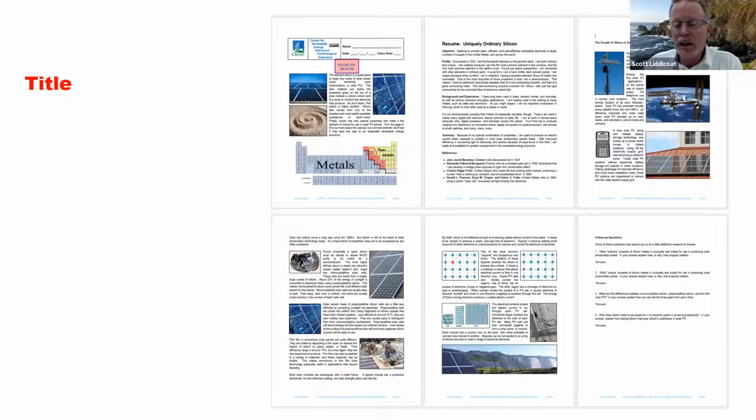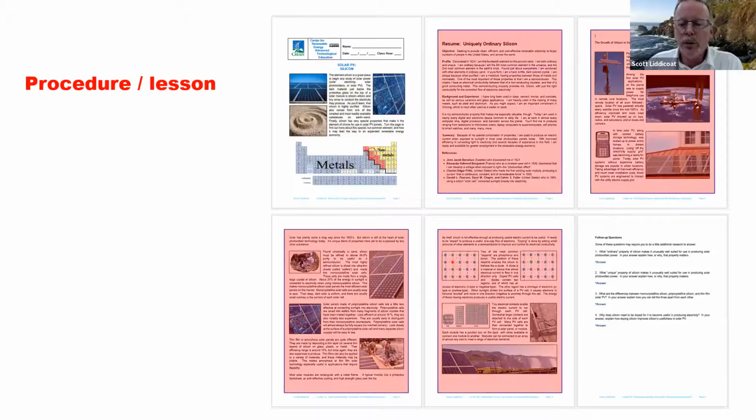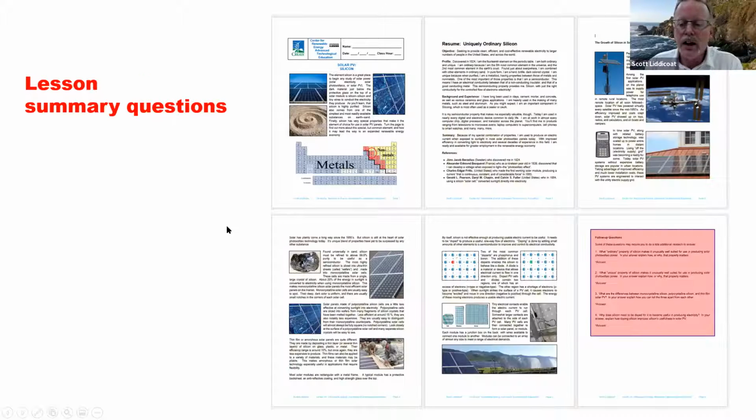Every lesson will have a title, of course. There will be some kind of an introduction to the lesson always. Then there will be a procedure. In this case, there's not so much procedure, or the lesson comes next. And then every lesson has summary questions, and there may be questions embedded right in the lesson, particularly if it's a lab activity. So all of these things are waiting there, and I tried to make the lessons as visually attractive as I could.